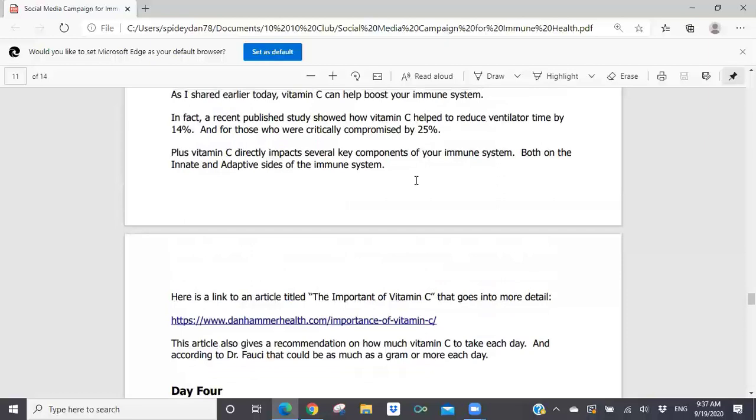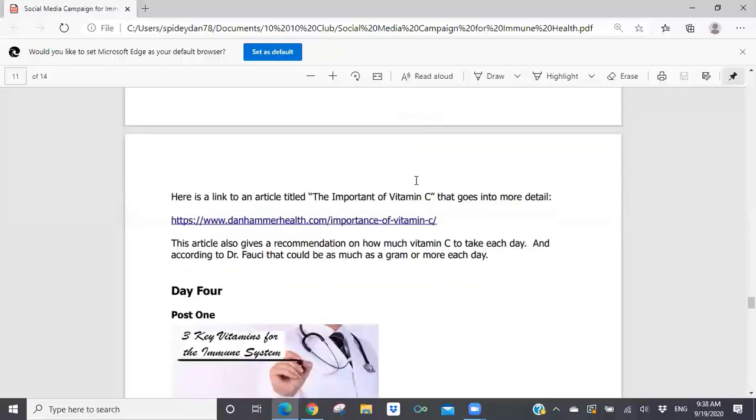What am I doing here? I'm beginning to plant a seed for people wanting to know what is this innate and adaptive sides of the immune system. Here is a link to the article titled The Importance of Vitamin C that goes into more detail. This article also gives a recommendation on how much vitamin C to take each day, and according to Dr. Fauci, that could be as much as a gram or more each day.